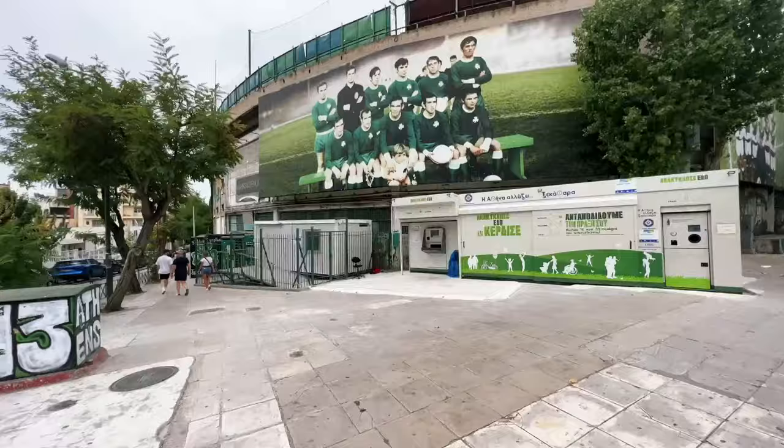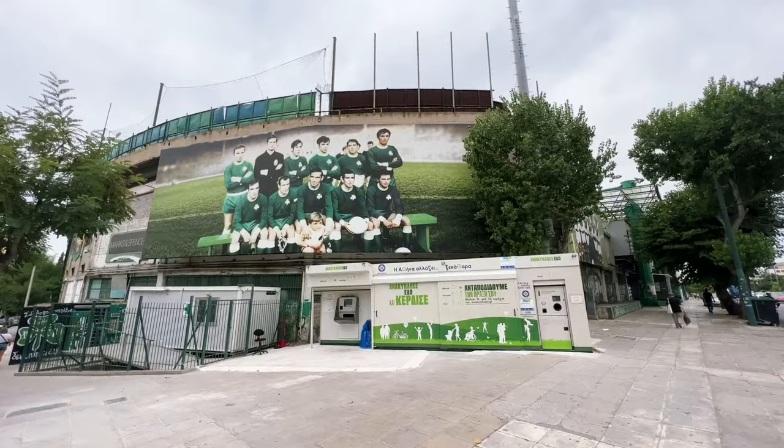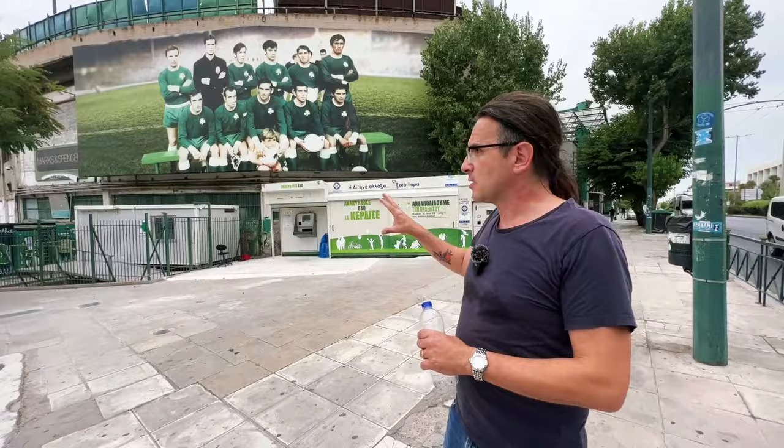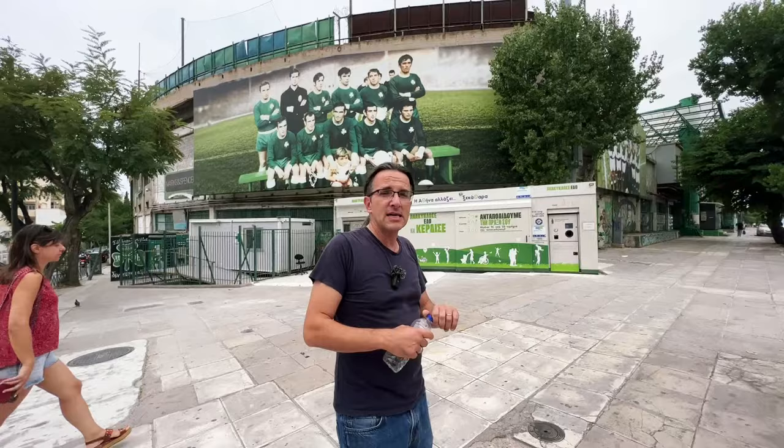Where are we right now? Excellent. Well, this is one of the oldest football stadiums in Athens and perhaps in Greece. This belongs to the so-called Panathinaikos football club. Panathinaikos means the team of all Athens, so to speak. It's a very old football and sports club, established in 1908, I believe. This particular stadium is one of the oldest in Athens and in Greece. It was established in 1923, so it's going into a century old now.